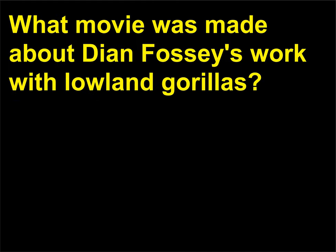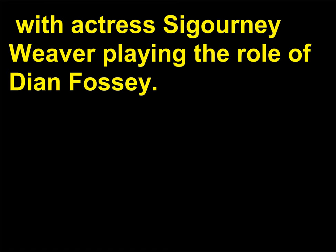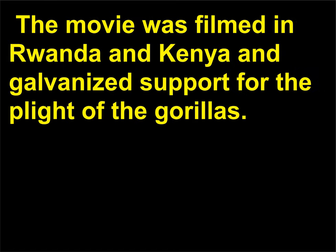What movie was made about Diane Fossey's work with mountain gorillas? The movie Gorillas in the Mist was released in 1988, with actress Sigourney Weaver playing the role of Diane Fossey. The movie was filmed in Rwanda and Kenya and galvanized support for the plight of the gorillas.